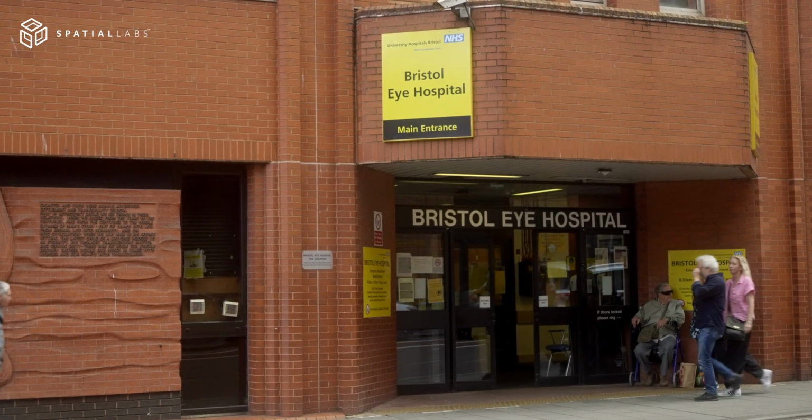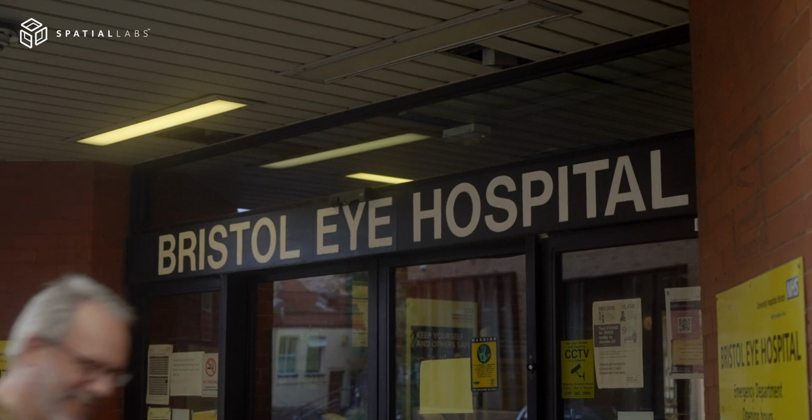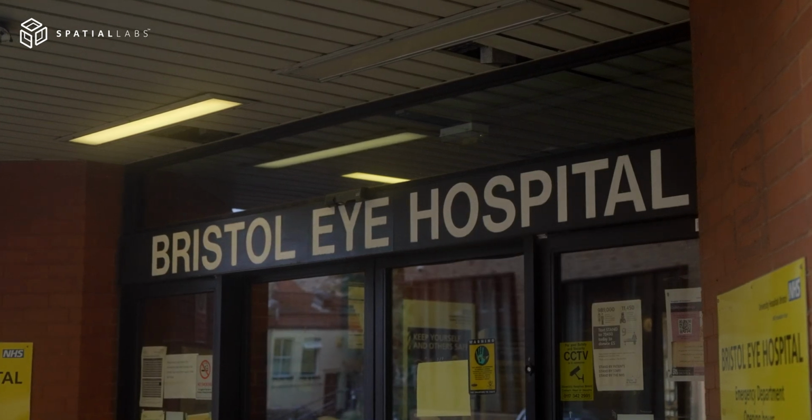Well, no day is typical in the healthcare service in the hospital where we work, but when a patient attends the hospital eye service, they have their vision measured by one of our team, and that will tell us how well the patient's seeing or how poorly the patient's seeing. Following that, the doctor will then see them and examine them using a microscope. We call that type of microscope that we use to examine patients' eyes a slit lamp.